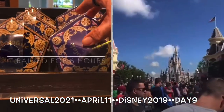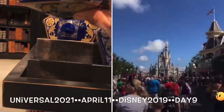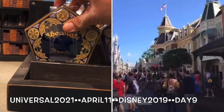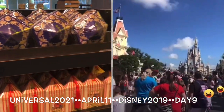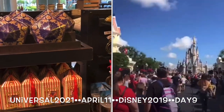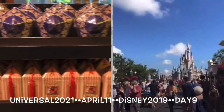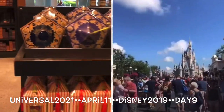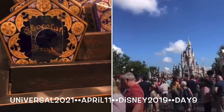Here is the chocolate frog. You cannot see it through the tin can that it comes in from the scene with Harry and Ron Weasley on the train. Let's see how much it costs. There's two different chocolate frogs.